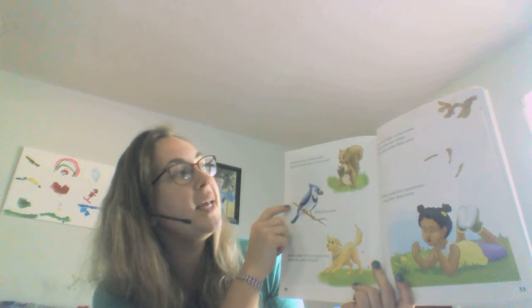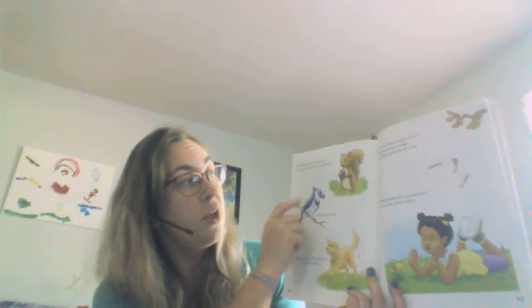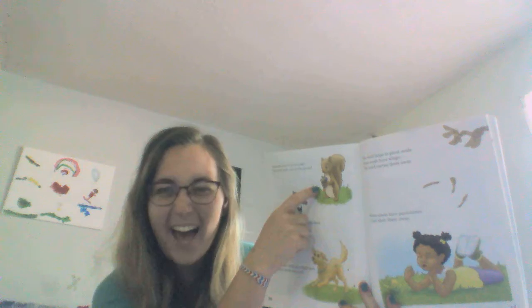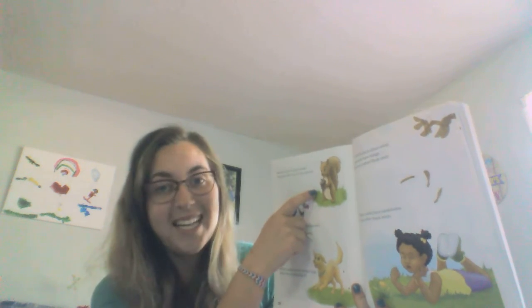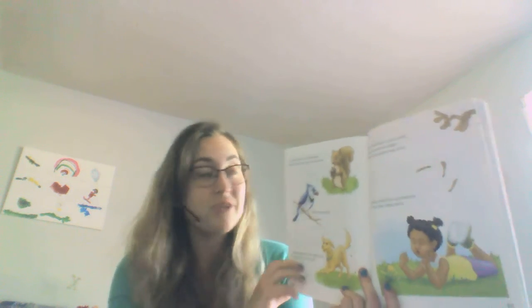Animals help to plant seeds. Squirrels hide nuts in the ground. So what's the first animal? A squirrel. What does he have in his hand? You remember what that's called? An acorn. And an acorn grows into an oak tree.